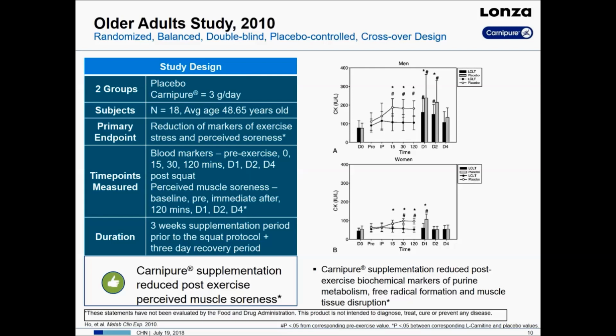The Carnipure dose is 3 grams of Carnipure tartrate. That means 2 grams of elemental L-Carnitine. And the primary endpoint was a reduction in markers of oxidative stress, in this case, creatine kinase. Also assessed was the perceived muscle soreness during the recovery phase. The time points assessed here are pre-exercise at day 0, time 15, 30, and 120 minutes post-squat, and also during the recovery period, the perceived muscle soreness was assessed at day 1, day 2, and day 4 post-squat.